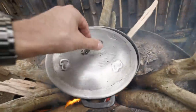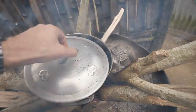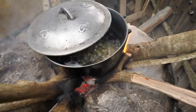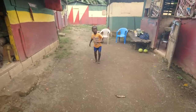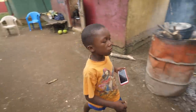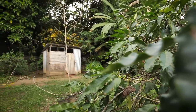Pigeon peas. Do I have Rasta Man oven mitt hands? No. But I can do a quick slide. They look like green peas almost. What happened to your foot? A cramp. Cramp?